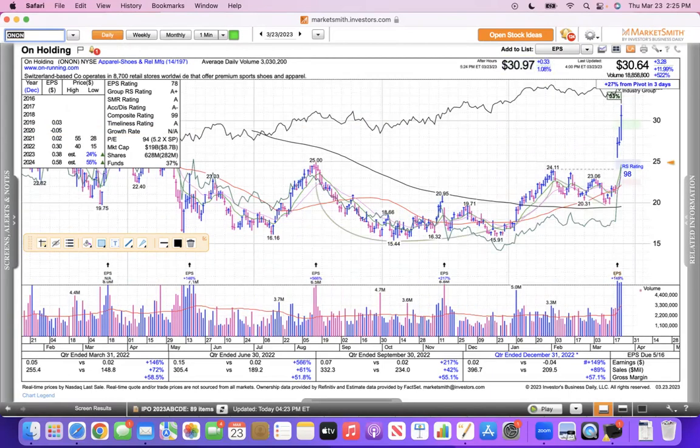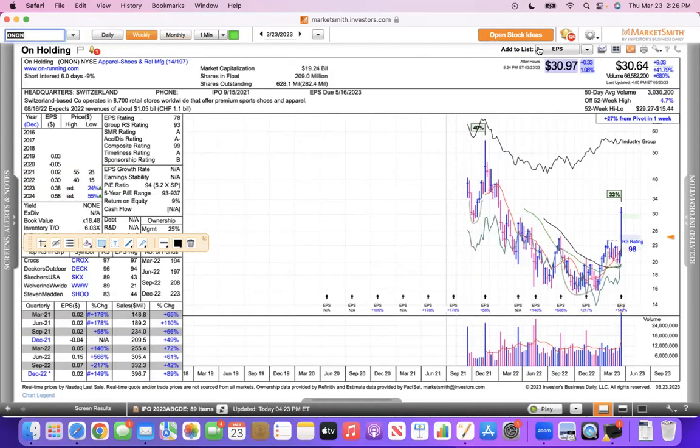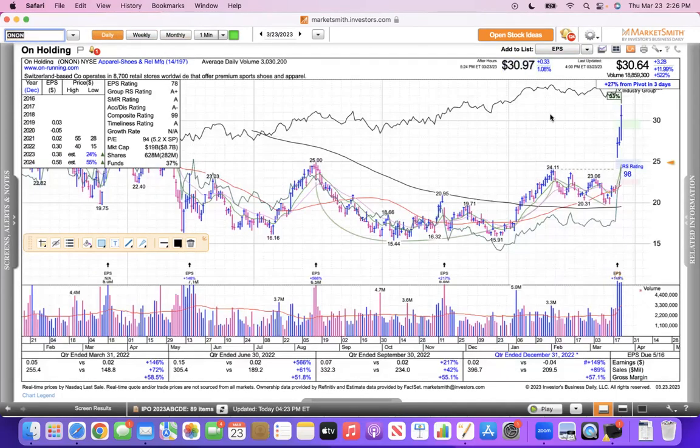ONON, another addition to our leading stocks, and why not? First of all, I love footwear stocks, and I'll get to that later. But I also like stocks that break out with cup with handles, and this one did so nicely on Tuesday, up a cool 26%. It's up after hours. It's up 42% this week. So congrats to the longs. I doubt that one is done after a move like that.